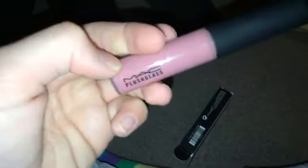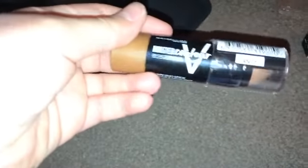So here it is, that's the color, and here's the packaging. It's called Ample Pink. The next stuff was a big deal, so I'm going to show you all of it. Anyway, I'm going to show you the most expensive thing first.